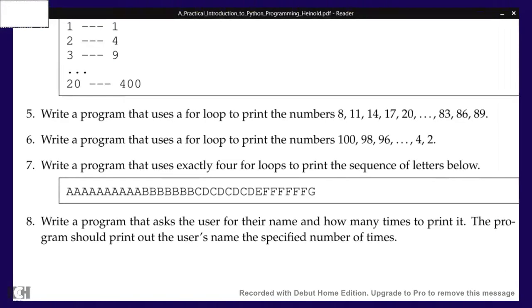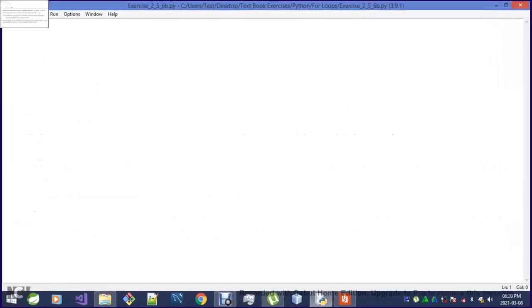Okay, enough talking. Now let's continue. So again, I'm displaying the sequence of numbers starting from 8 all the way to 89. It's just that I'll be playing around with my range function. The only difference between this problem and the previous one will be in my range function. I just thought I should start from 100, go all the way down to 0, decrementing by 2.